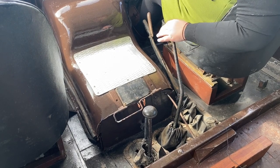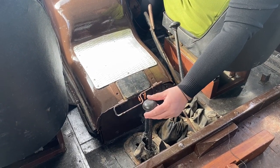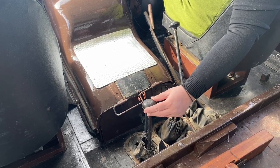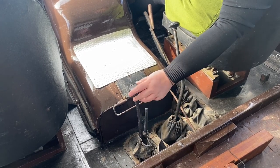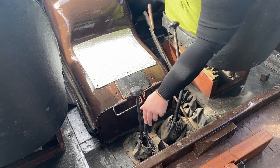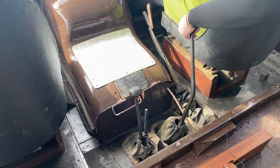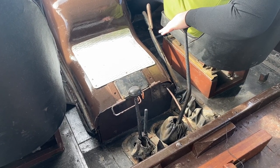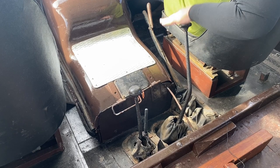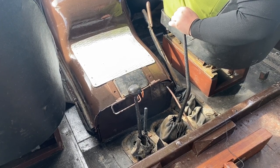I'll tell you what, if this isn't familiar to you, it's certainly not familiar to me. So we've got it in high at the moment because that's what we need to have it in for driving. So we come up into neutral there. And what we do is, this is our pump. So at the moment it's pumping out, we put that into in, and then we take it and we put it into fourth gear. Reason we do this is because it takes the drive away from the wheels and puts it into the pump, because of course that's what these vehicles were designed to do.